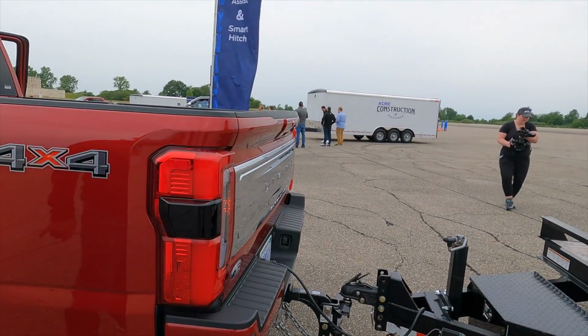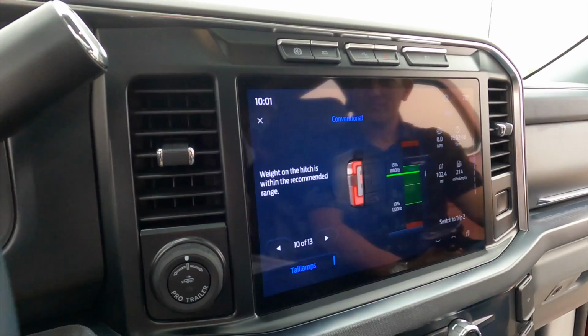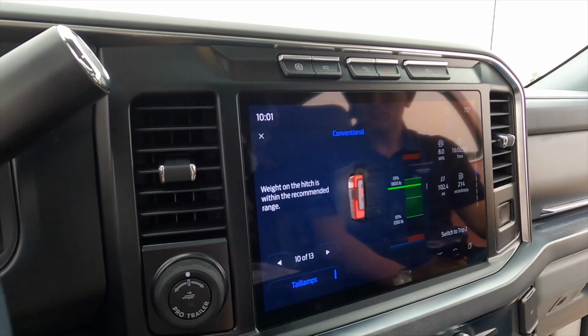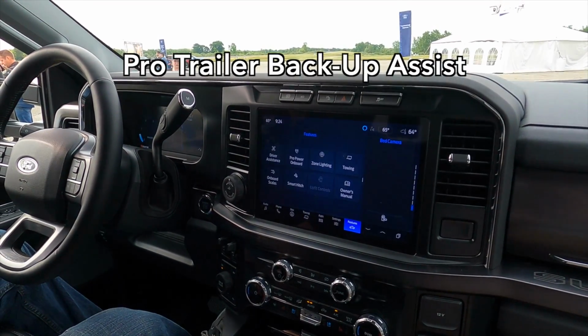We're where the trailer should be loaded, so we're solid too, no flashing lights. We're in the green, maybe higher. You might have a preference where you be, but you're in a better loaded spot. Okay, now I'm inside the truck for another new feature.